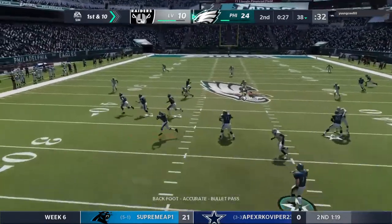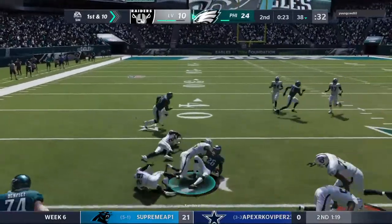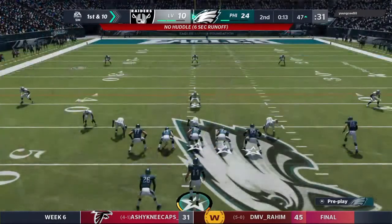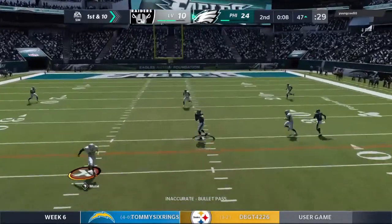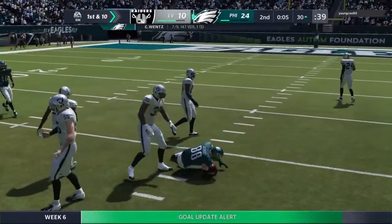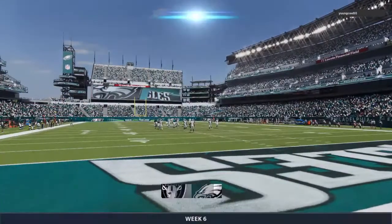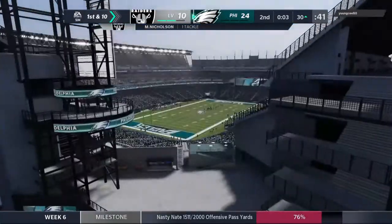Wentz going to throw. He'll try and set up the screen. It's complete. And he'll be taken down, but not before he works it past the 50. Another first down as they call his number again. He's got 15 yards here. That's caught by the big tight end, Dallas Goedert. And brought down, but able to get it to their 30-yard line. Now whistles and a timeout with 3 seconds left in the first half.